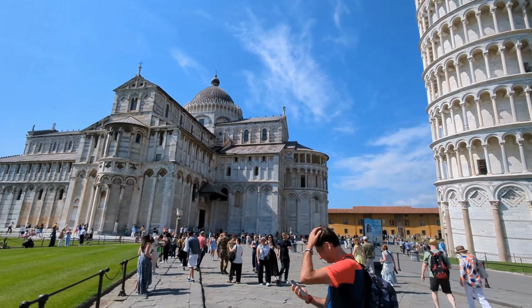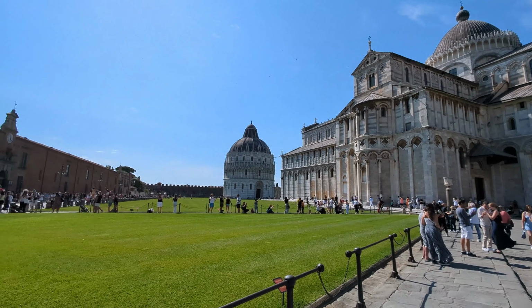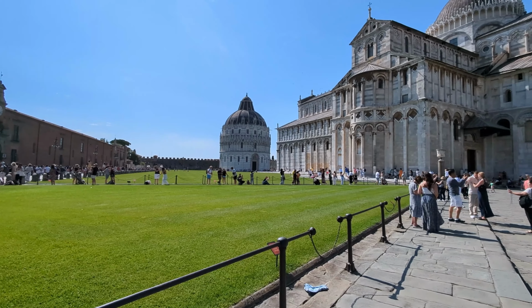And then the cathedral's right here, the other side of it anyways. And then that circle building is some kind of a baptismal building. We'll have to do a little more research on that and check it out.